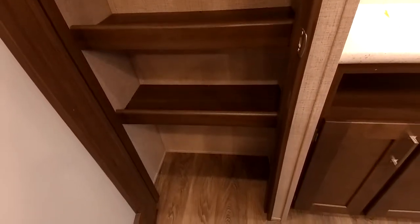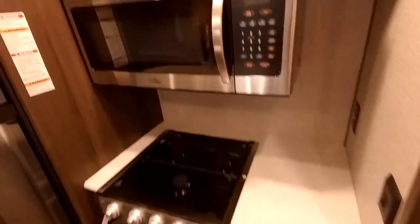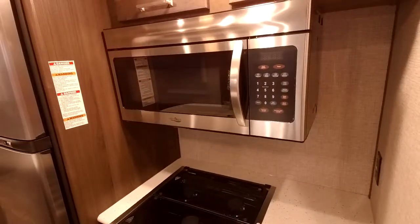Now I know y'all looking at a bath and a half. We do have that 350 FB that we discussed, the Laredo as well. But the great thing is you have extra pantry space without that bath and a half. So huge pantry there, plenty of room for an extended stay. This one does have a full-size microwave, of course 1000 watts, to save you time whenever you're heating up food.